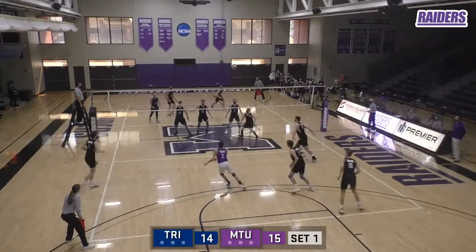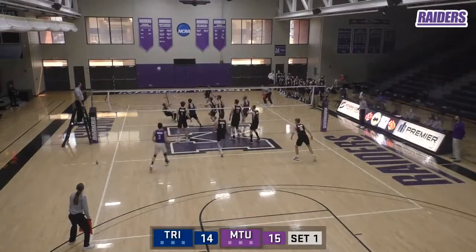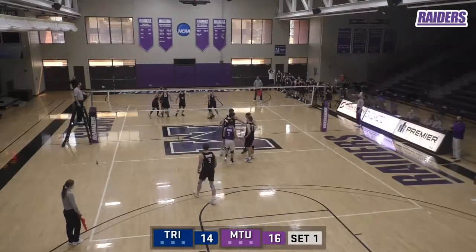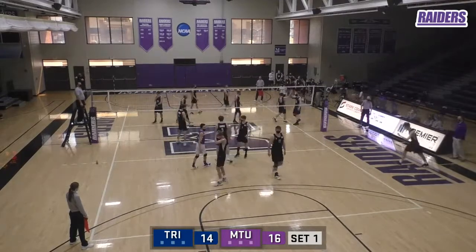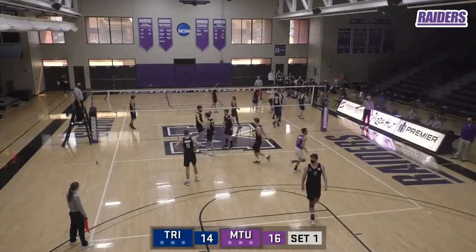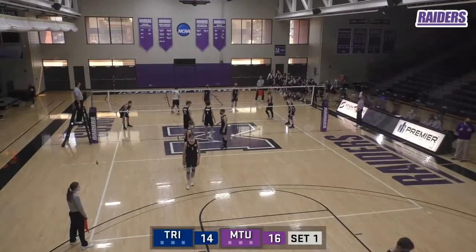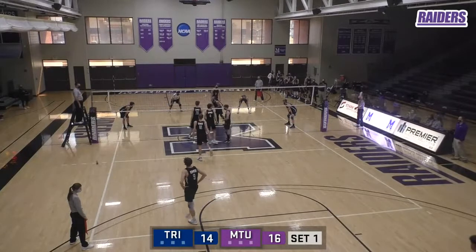Yeah, insane. Set. Trinette with a tip out of the back row, and he's going to pick up a kill there as Trine can't get anything beyond a first touch there. And the Raiders go back up by 2, 16-14. Matonis coming back on for the Purple Raiders, and Haas coming on for Trine. And Cross will head back to the service stripe for the Purple Raiders.